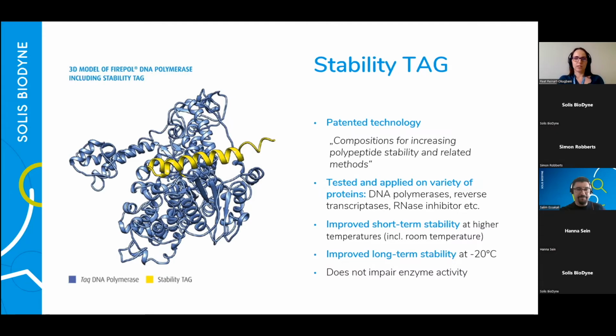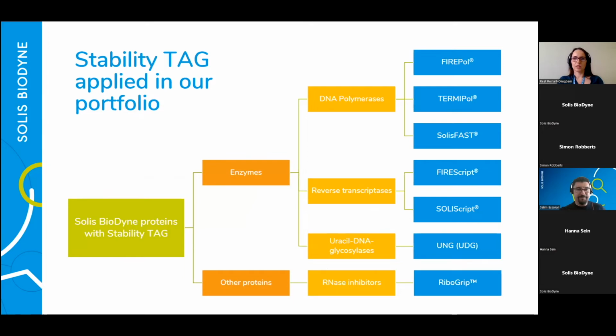And we have included this stability tag in a variety of proteins. Here is one example where we have used this stability tag. All the right-hand blue boxes refer to our registered trademarks of different DNA polymerases, reverse transcriptases. Also, we have a UNG enzyme, uracil DNA glycosylase, in our portfolio. Quite a new member, and also RNase inhibitor like ribogrip that Salim already mentioned.